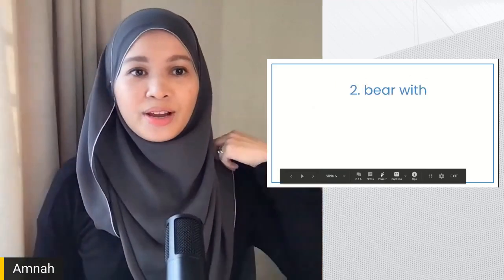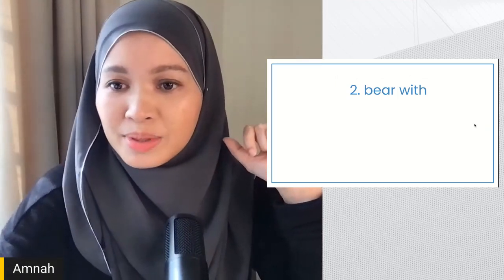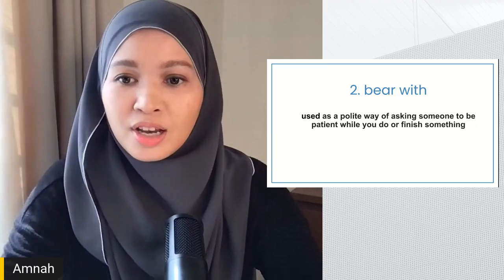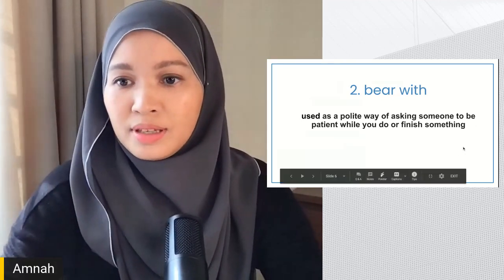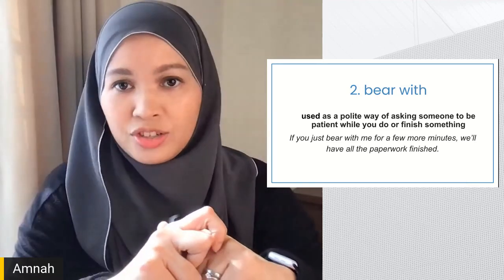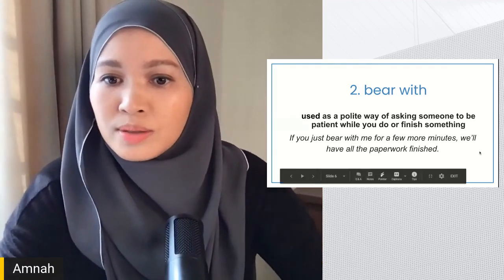Next example, bear with, right? What do you think that means? What do you think bear with means? Bear as in the animal, perhaps? It's actually used as a polite way of asking someone to be patient while you do or finish something. So it's a polite way of saying, if you just bear with me for a few more minutes, we'll have all the paperwork finished. Right? So you can use the phrase bear with to ask someone to be patient while you do something.